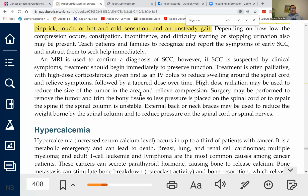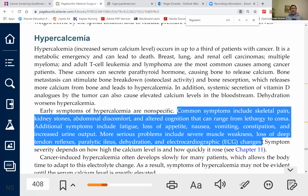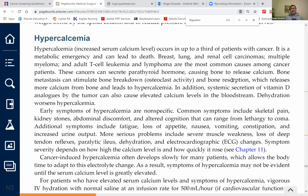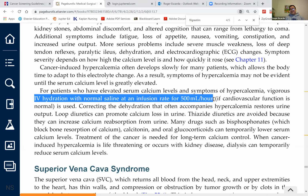And for hypercalcemia, these are your symptoms of hypercalcemia. So this is kind of related to the spinal cord compression, where the bone is now resorbed. So the patient's serum calcium levels increase. And management of hypercalcemia, number one is hydration. We also add diuretics. So it may sound contradictory, but not really. When we give IV hydration, these are large amounts. Look at that, 500 ml per hour. So this will dilute the blood, thereby reducing your calcium levels by dilution.